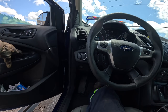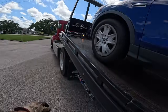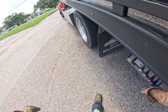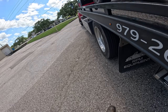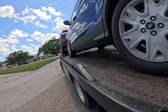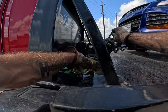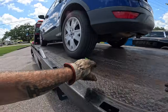Set the parking brake. Grab her keys. Get a couple straps done on this thing real quick. I won't bore y'all with that part. Thankfully, there wasn't any real damage. Gonna get this thing secured down and get her home, and we're gonna call this one a wrap.